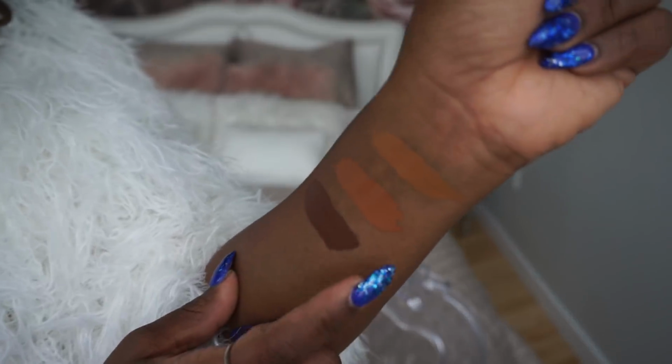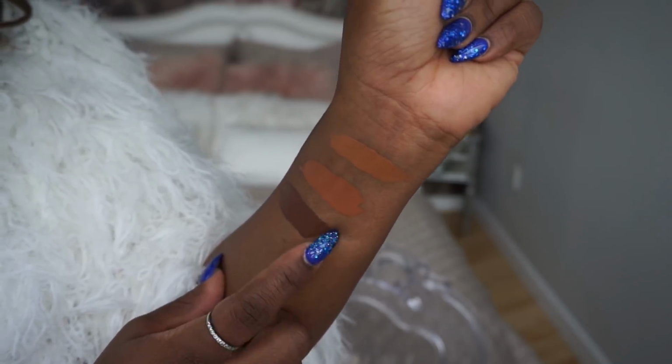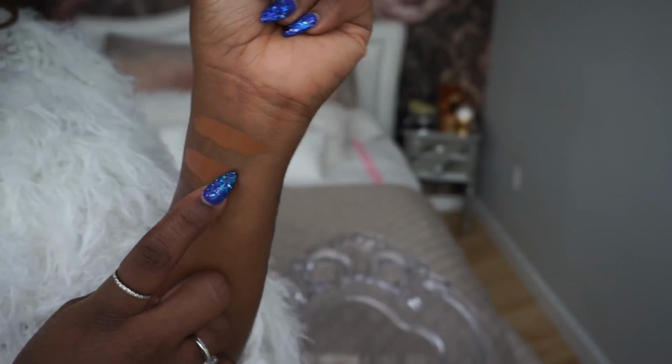Honestly, I feel like this could work as a color corrector because it has that peachy salmon-like tone that I would prefer to use to correct with. This is actually not light enough for me, so I'm gonna start by priming using the same primer that I always use, my Becca Backlight priming filter. What I've been doing in the winter to just give me a little bit more glow is on top of that applying my shimmering skin perfector in the shade Opal. I'm gonna do that off camera and then come back and get right into this concealer.